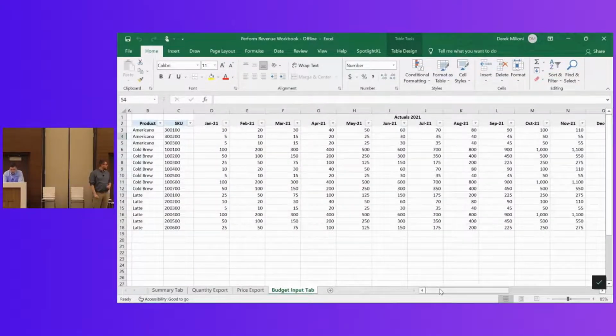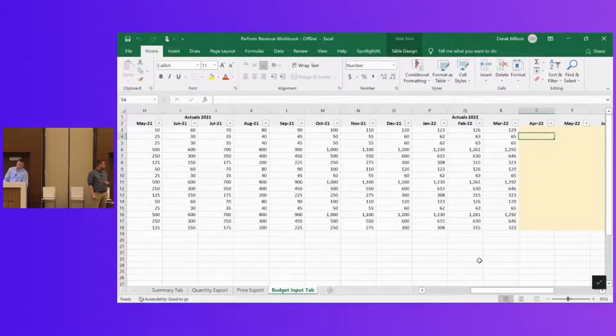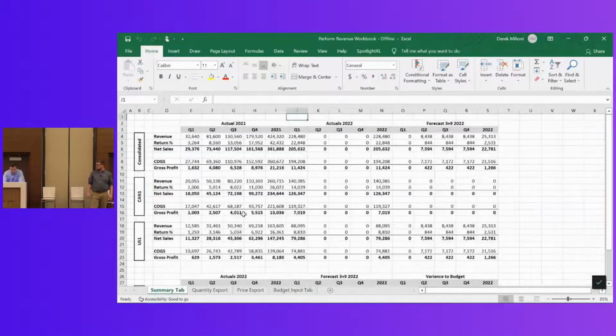The budget input, this is something where the collaboration really becomes kind of just a time-consuming process because one user may have a certain group of products and they're getting emailed this workbook, they're inputting it into the yellow tabs there, and then they're sending it to the next person who's going to come in and hit save, all for just this one summary tab to be created on a monthly basis.